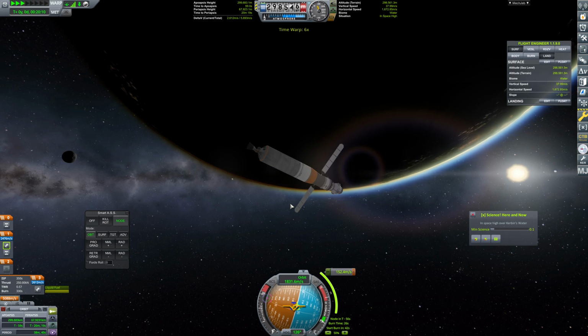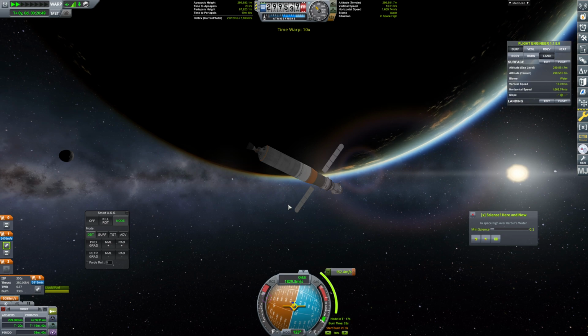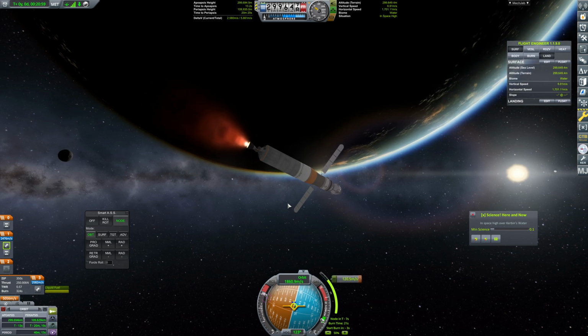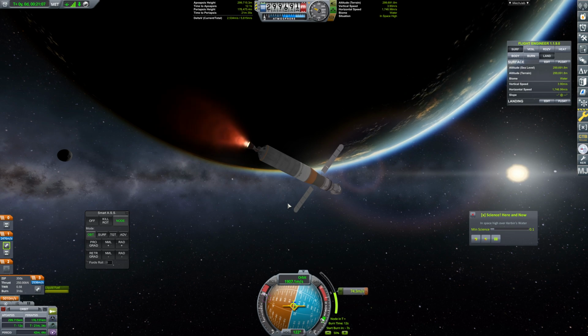So we've got about 40 seconds until this burn. 30, 20, 10, and 3, 2, 1, 0, mark. This will be a 26-second burn, putting us into a proper circularized orbit here. And then we'll do an inclination change burn after this, followed by a rendezvous burn, followed by a braking burn.